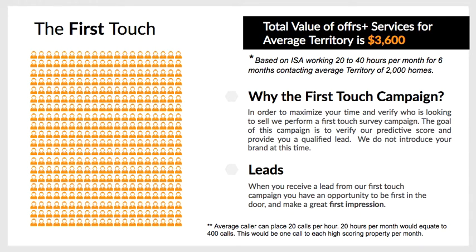So let's talk about the first touch again a little bit more, because I think this is where a lot of people have an issue getting started. And this is exactly why we launched Offers Plus. The first touch campaign is really the one that takes the most time and effort.